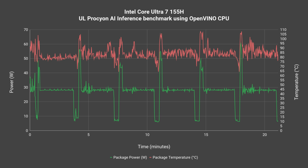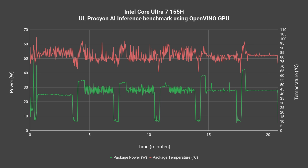Those dips are because one test ended and the next test is loading. Seeing only the CPU's graph here, we can see that both the power consumption and temperature have a lot of spikes, and it takes around 21 minutes to complete the benchmark. Switching over to the GPU, it doesn't have extreme spikes like the CPU does and takes less time to complete the test, about 20 minutes or so, which is still an improvement over the CPU.